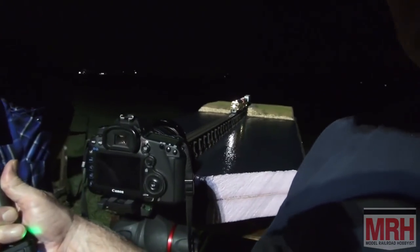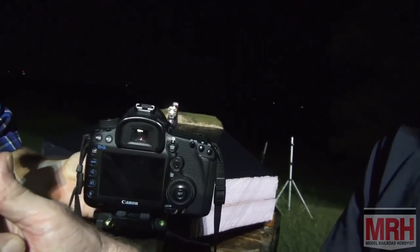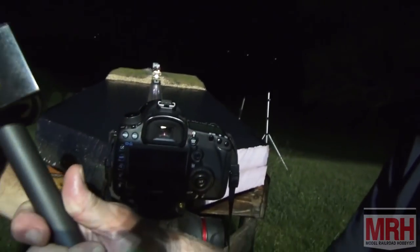And James is using a Canon camera. Tell me, James, what kind of camera are you using tonight? Now, this is a Canon 5D Mark III SLR, and it's a fairly stock lens that I have on it.